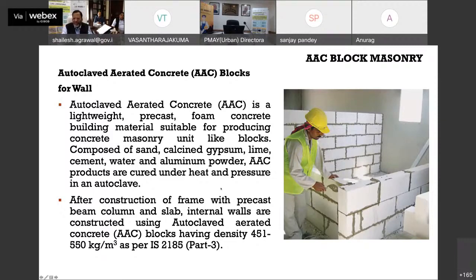Precast sandwich panel is one. Here we are using this AAC panel. It is called autoclaved aerated concrete. Autoclaving is nothing but curing under heat and pressure. And aerated concrete means, instead of aggregates, you create a foam, or you create a vacuum through this kind of mixture. You have an aluminium powder, which is mixed with lime and gypsum, to create voids. So here there is no aggregate.